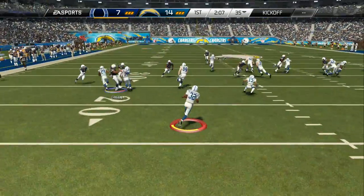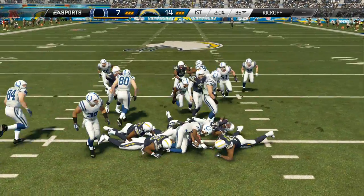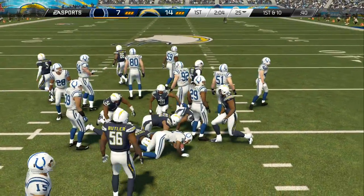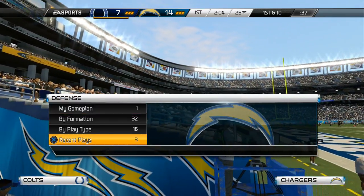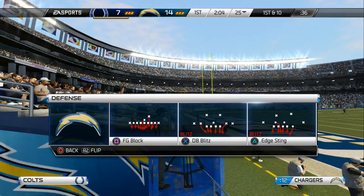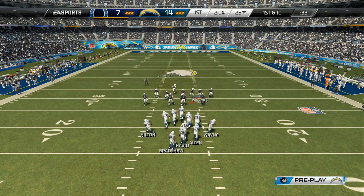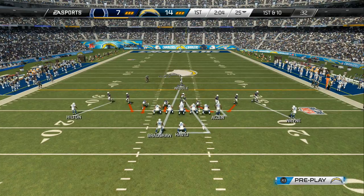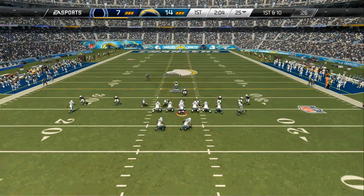Dangerous returner, and he'll have a chance to show you right here. Muscles through the defender, and the tackle's made right around the 25-yard line. Watch the blitz! Watch the blitz! The Chargers out of the dime formation here on defense. The wide receiver shifting around the motion.